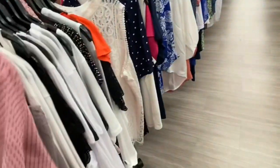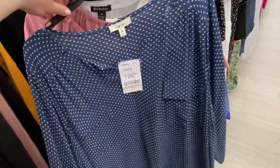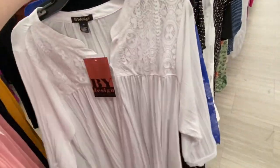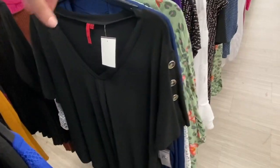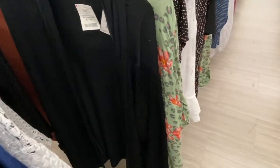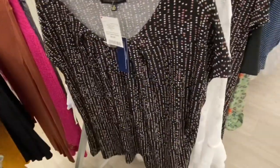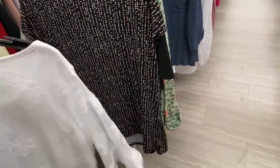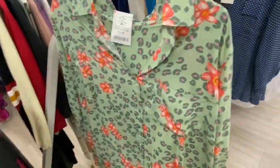And they have some super cute, nice tops. So what I found out is most of these tops are $9.99 to $16.99, so 50% off would make them like $5 to $8. You could get a nice top for work or church. It seemed like in the clothing section all of the items were on sale, and they didn't have anything new, like from before they closed.